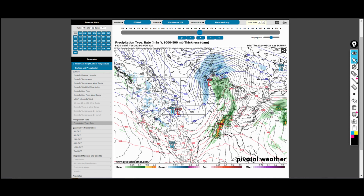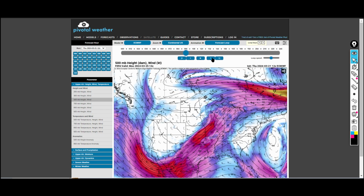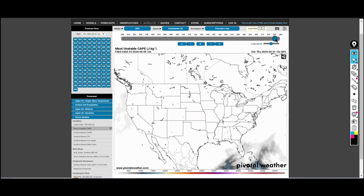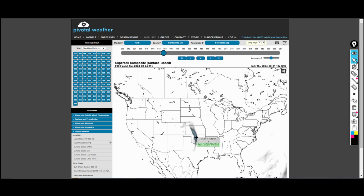We'll have to see what happens there, because this system on the 500 millibar chart is somewhat favorable, but the trough is positively tilted to neutrally tilted, so it's not that great for severe weather. We'll have to see what happens. Now, this is the GFS showing most unstable CAPE is not that good, but, you know, this is GFS. It's still a few days out, so we'll have to see what actually happens with this. And then the CAPE is a little bit higher in Louisiana and Mississippi on Tuesday, so that could be more favorable for severe weather.